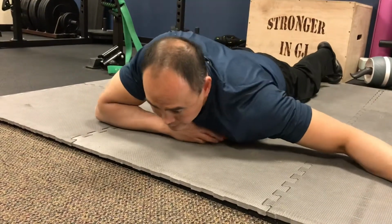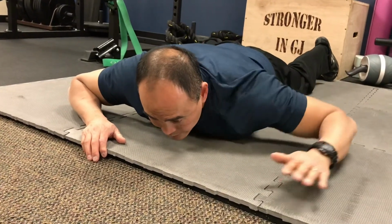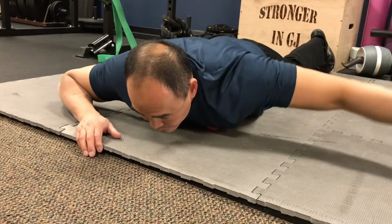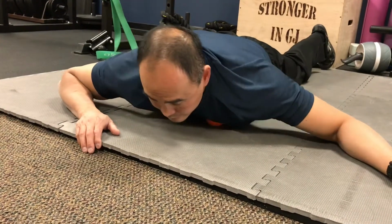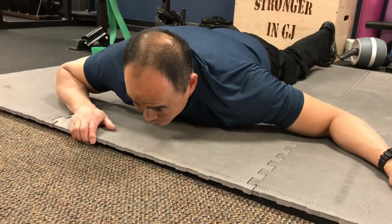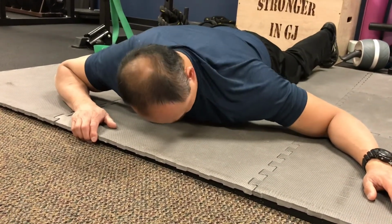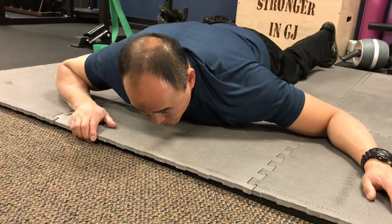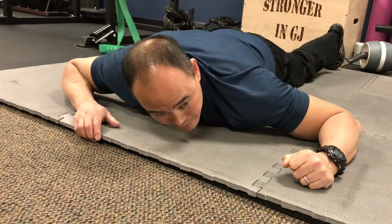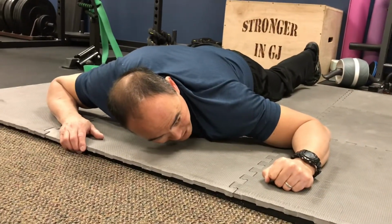Then I find another spot, and there's another spot for me right there. Again, I can go up and down, I can go backwards. This is extension, horizontal extension, right? Or I can just sit there and oscillate, find a spot, and oscillate back and forth on that spot. I can even do a contract-relax where I push my chest into it, contracting that pec. I push this arm into the floor, then relax and let that ball sink into that spot.